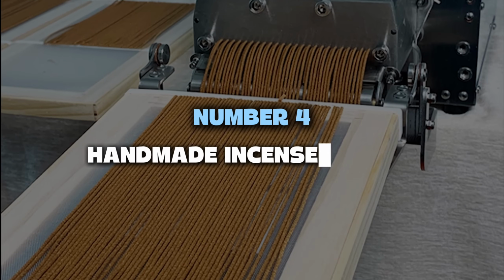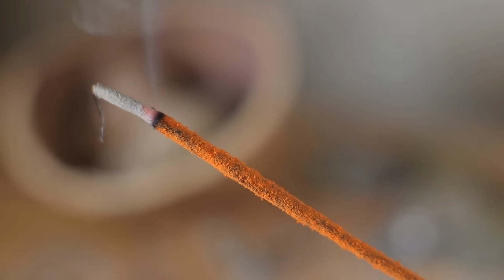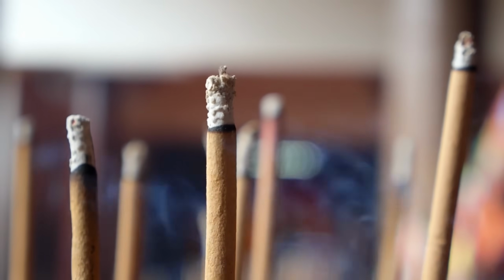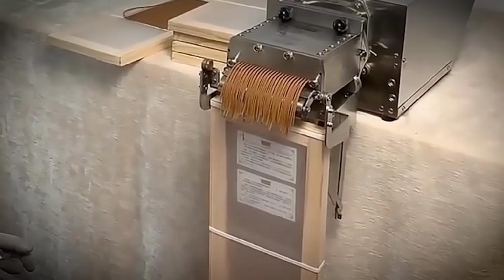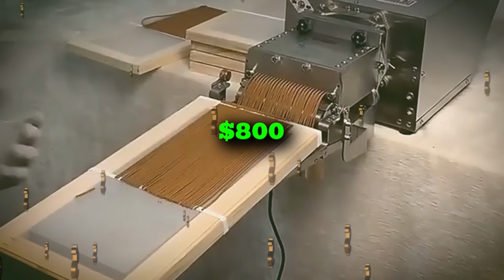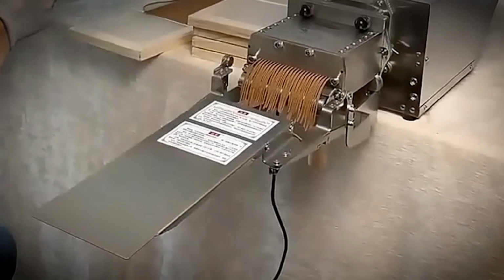Number 4. Handmade incense making machine. In many wellness centers, what's missing is unique, affordable, locally produced incense. Most of the options available are imported and expensive. This machine offers a profitable alternative. It allows you to mold sticks or cones using a mix of wood powders, essential oils, and water. Its price starts at around $800 and it can produce about 500 sticks per hour.